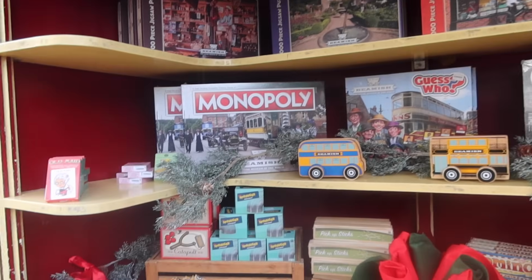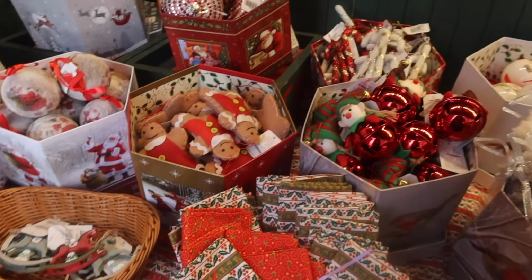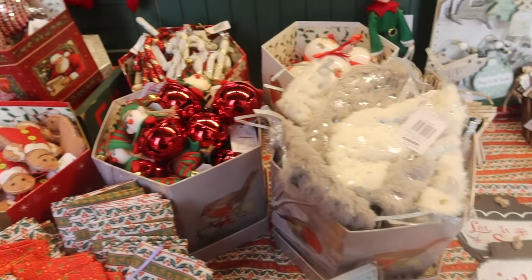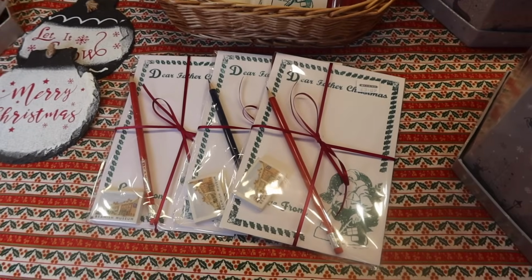It's always worth having a look at the little outdoor stalls. They often have some different things to the main gift shop at the entrance, from hand-printed letters from the printers in the 1900s town, to Christmas baubles, toys and jigsaws.